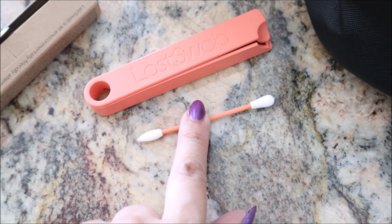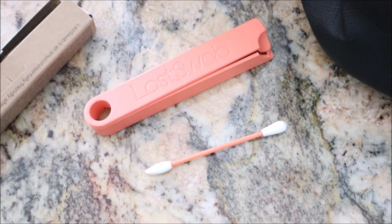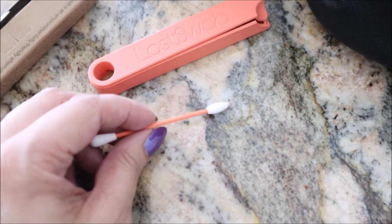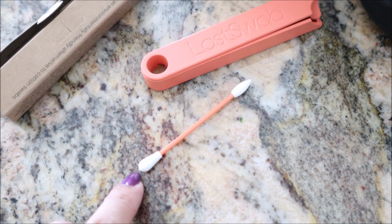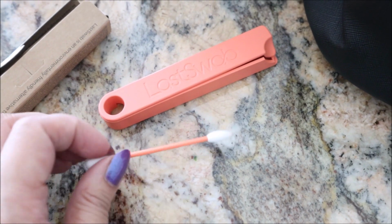But at least with this, I buy pointed Q-tips to kind of clean up my eye makeup or my brows or whatever, even to soften a wing. But I've used this a couple days now and I do like it. It has the tip and it has this. And it does a really good job of lifting pigment off of your skin where you don't want it.